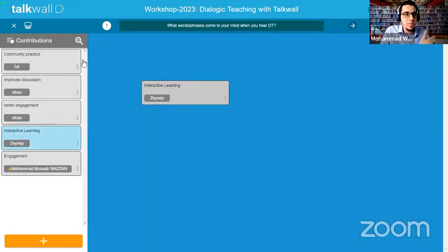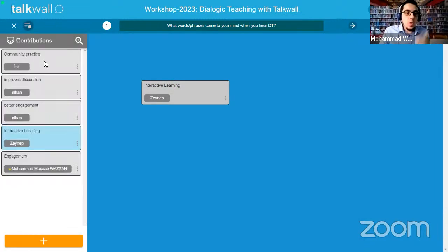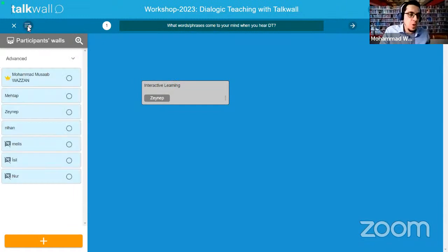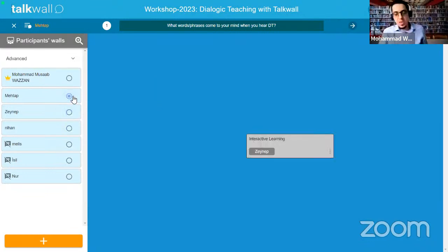So, interactive learning. If I go to my wall here, you can see that I have chosen Zeynep Hoca's definition or word, interactive learning. Now, you can do that, of course. So if I want to focus on group one, for example, I would go for Nihan Hoca's wall, and she chose community practice, right? And of course, group one would do the same thing, and two and three and four.